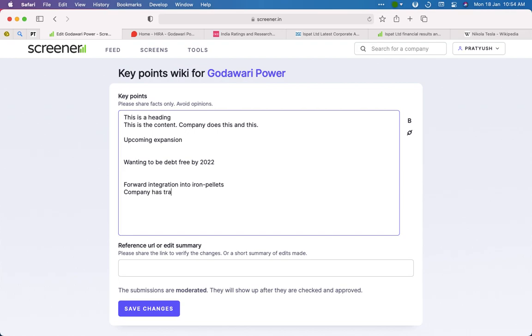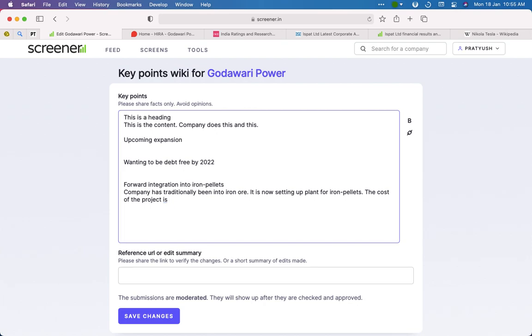The company has traditionally been into iron ore, but it is now entering into setting up a plant for iron pellets. The cost of the project is, let's put in just some dummy figure, 70 crores, and it is expected to be completed by 2022, something like this.